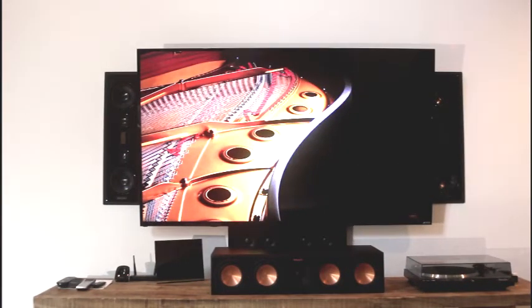Now we have the system that I'm currently using. Okay, the hardware is still the same TV, same receiver, same turntable. However, you can see it behind the Klipsch. The SLM has been disconnected. I'm trying to figure out another use for it, so I haven't taken it down from the wall yet, but it's still there.